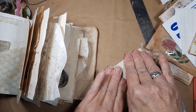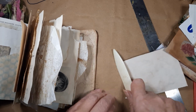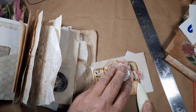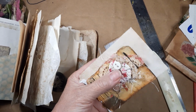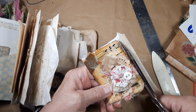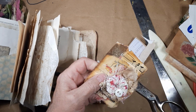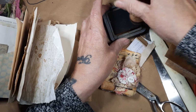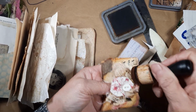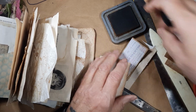Hard with this dangle on it. It's got a little dangle on it already. Let's see, I have a bone folder here. So we'll just trim this off. Okay, got some white edges showing, so I'll take some ink and ink that up. There, does that look old? I hope so.